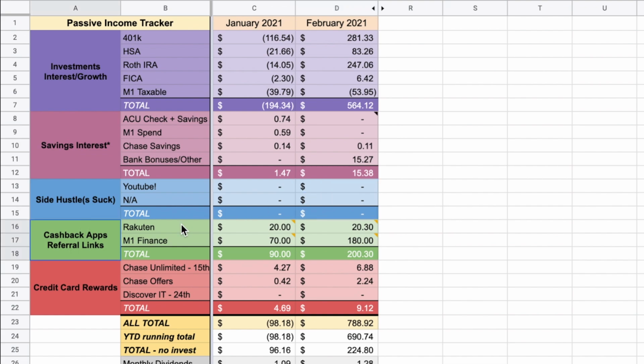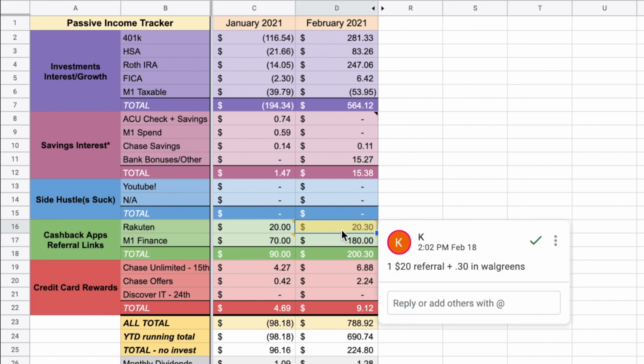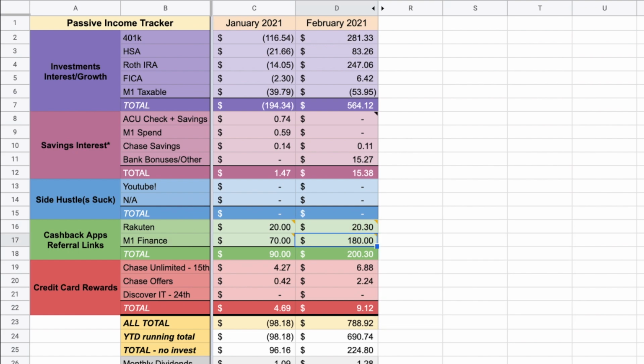For my cashback apps and referral links, at least one person used my Rakuten link down below to sign up for Rakuten and make a purchase of $20, and for that both them and I got a $20 cashback reward. And then for M1 Finance, I had 6 people use my M1 Finance link this month, and for each person who used that link and deposited $100, I got a $30 referral bonus.